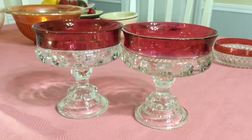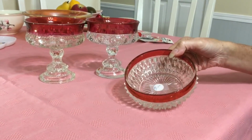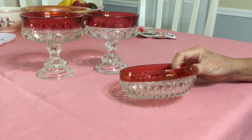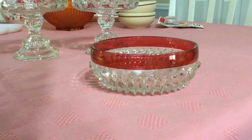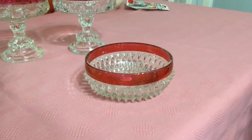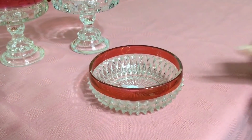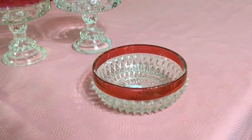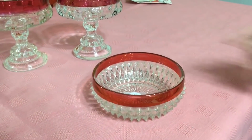In that same thrift store, I found this beautiful condition diamond point ruby stain, or ruby flash, bowl here. This was made by Indiana, probably around 1966. Tiara Company started making colored versions of this in the 80s and the 90s, but they did not make the diamond point. That's why I know it dates back a little farther. This also will be for sale.